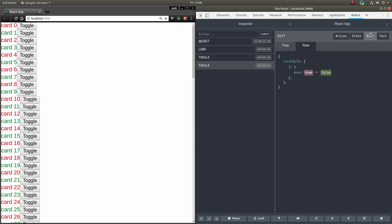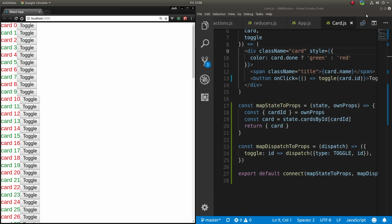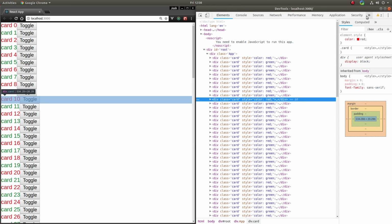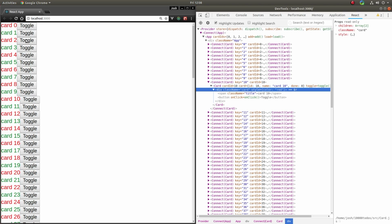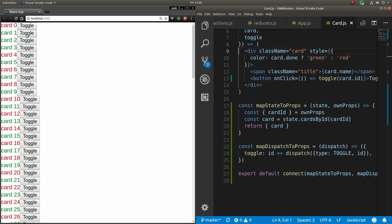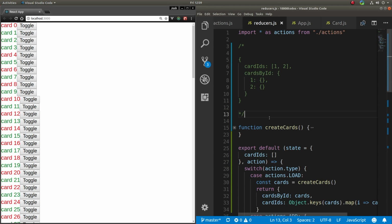So let's go into the React DevTools and take a look. And it's kind of crapped out again, so we'll close DevTools and go back into it. Remember before when we did highlight updates, they all updated even though we toggled only a single one. Now we see only the card we're toggling updates. So it looks like we solved the performance issue.